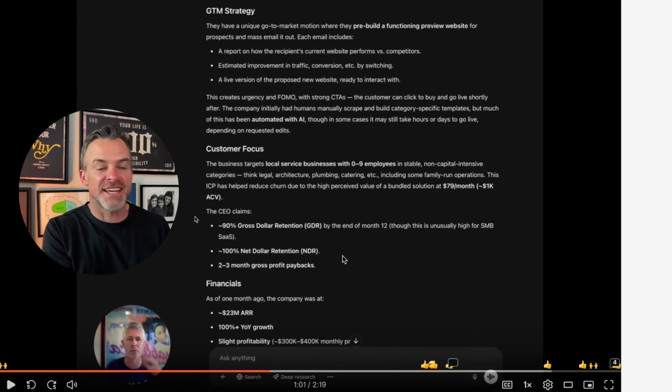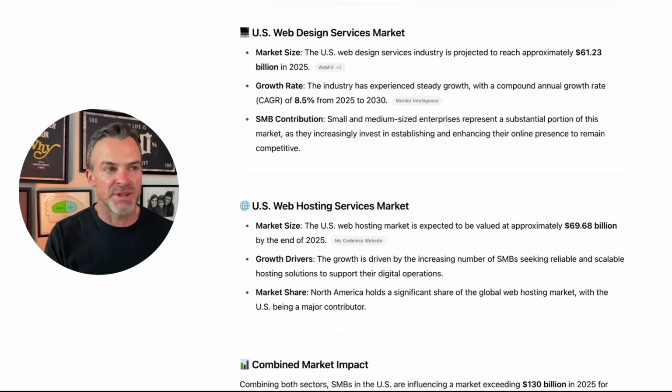Okay, and you can see here again, $23 million in recurring revenue, 100% year over year growth. Now, I have heard again from many that, well, the small business marketplace is too saturated for websites. That's a $23 million a year business. I just did some quick ChatGPT to see what are some of the other numbers in this space.